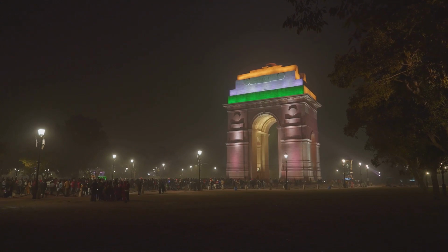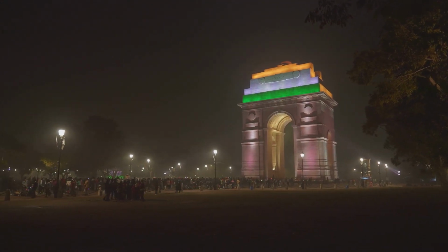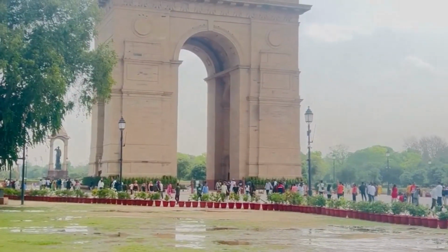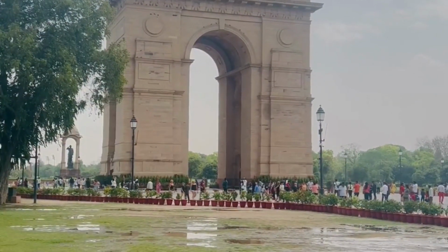That's about 138 feet or roughly 14 stories tall. Imagine the effort and precision that went into constructing something of this magnitude back in the early 20th century. That's 14 stories tall. Can you believe that? It's massive. The sheer scale of the India Gate is awe-inspiring, and it's a marvel of engineering and design.